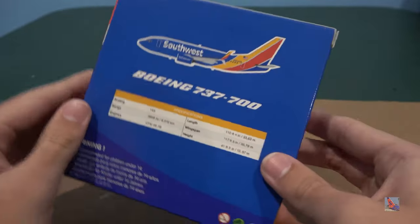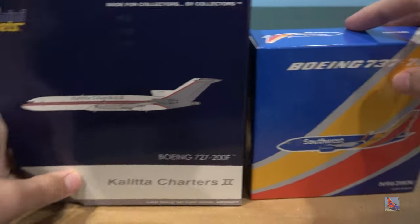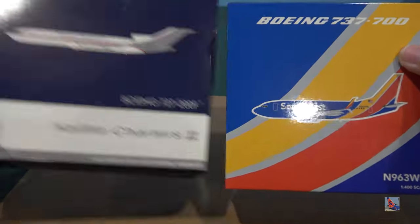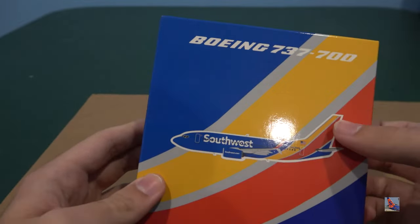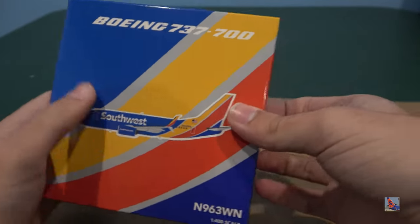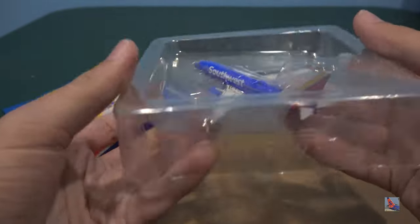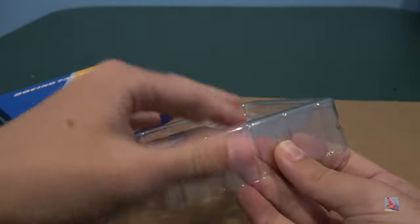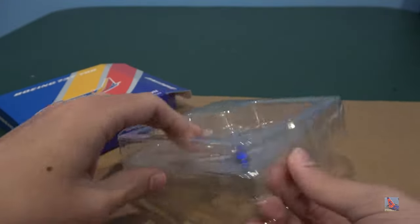So this box is actually pretty dang small. If I put her next to my Kalitta Charters box, yeah, it is much smaller. So for those that may have it on order, I'm sure by the time this goes out everybody will have them, but this is actually a pretty small box. So no item number, we'll just go ahead and pop it in. And wow, that looks amazing. This is a tight cradle too, good lord.